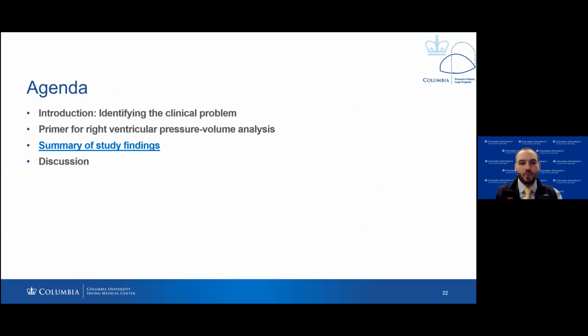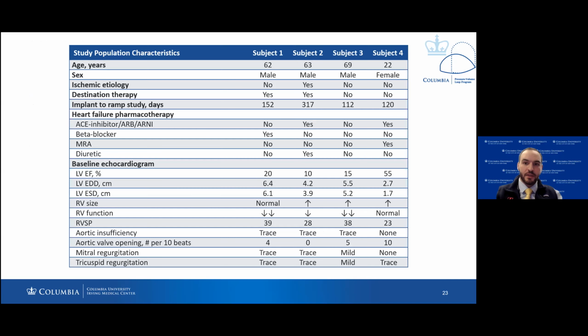And so let's get to what we actually found in this study. As I alluded to, this manuscript was really a case report. We studied 4 patients who had LVADs. You can see that the first 3 patients were your prototypical LVAD recipients: males, relatively elderly, in their mid 60s, with very poor left ventricular function at baseline, and some heterogeneity in terms of baseline RV function.